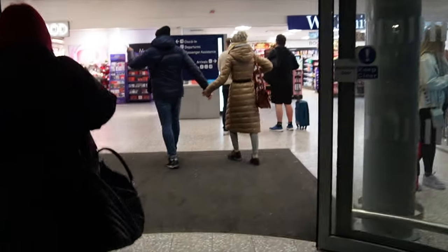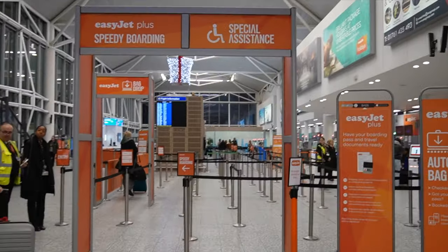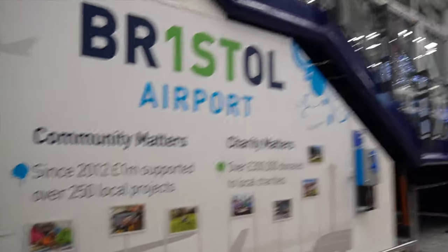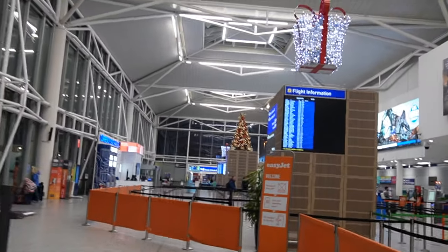Right, it's very cold this morning. We're in. Right, let's get straight to the check-in desk. It is the EasyJet that I check in. Alright, I'm not flying with EasyJet today. Flying with KLM, so I'm going straight down there where the big Christmas tree is.